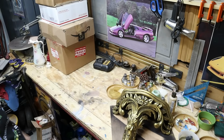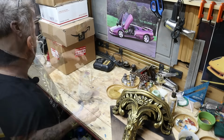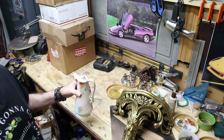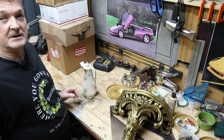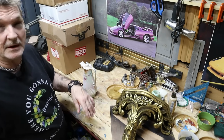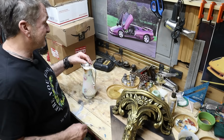Now, just to show you what else I'm working on, I'm not going to have time to finish it, but this beautiful piece came in broken. So I had to get after the seller, and of course they got their insurance, and I got reimbursed for the whole thing. But I still have the piece. What am I going to do? I'm going to fix it.